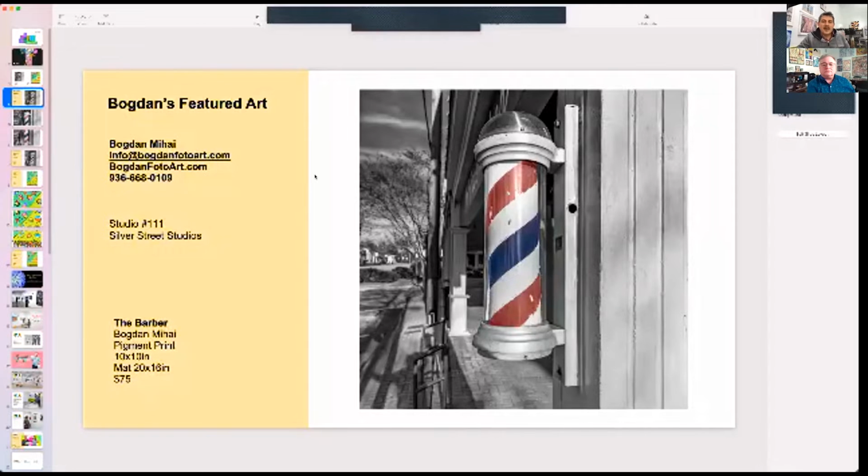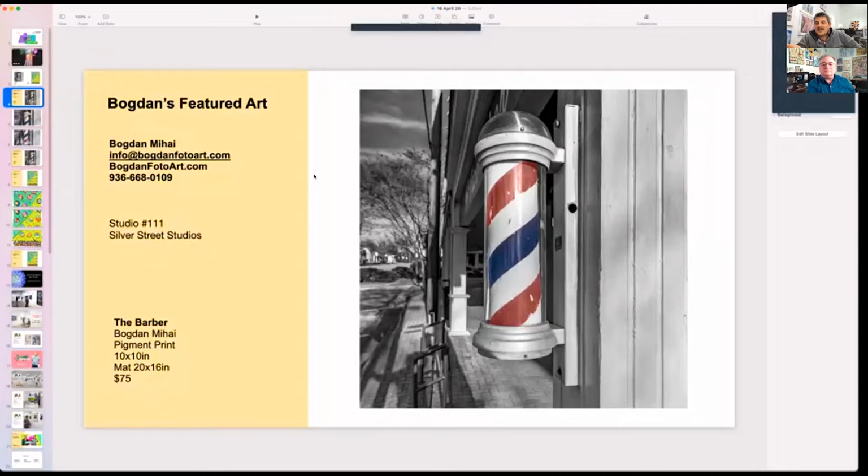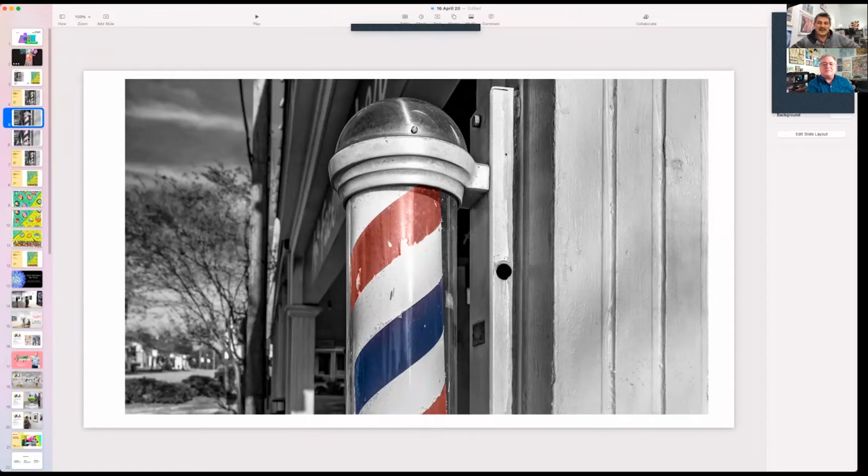Let me get back to the presentation. We don't have this sign. I didn't grow up with this sign back in Romania that would define a barber shop. And I always find these classic marketing ways very fascinating. That's why I wanted to capture this signage.